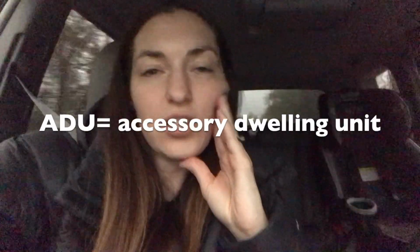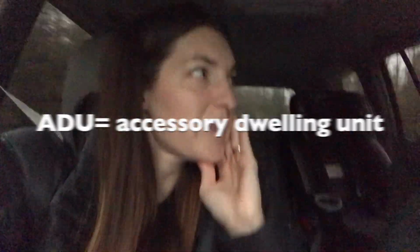Took us 2 years to decide on a design for our cabin. We're really excited. Well, it took us a while to decide what we wanted to build. And we just decided on this small little 1,000 square foot ADU. Cabin. In the future it'll be an ADU. What else should we document?